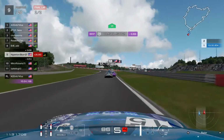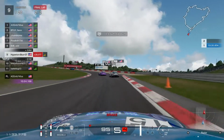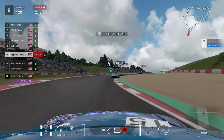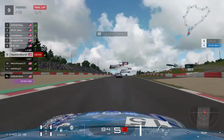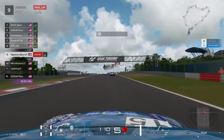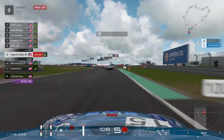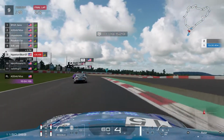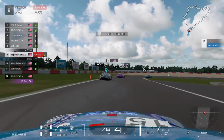Meanwhile, going into 6th place will be the battle. Roadkill 173D and Eve_ad are going to be having a good battle out there. I bet this is gonna be some good speed. Taking that next corner, going in to the left, make good use of the apex to be given the chance needed.